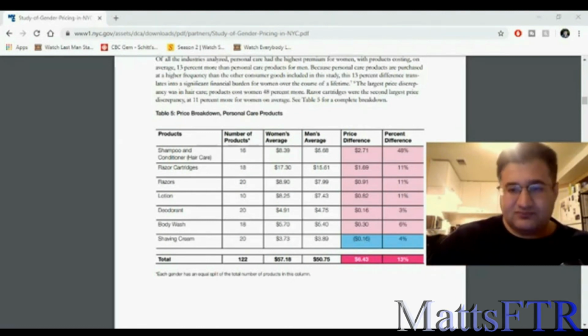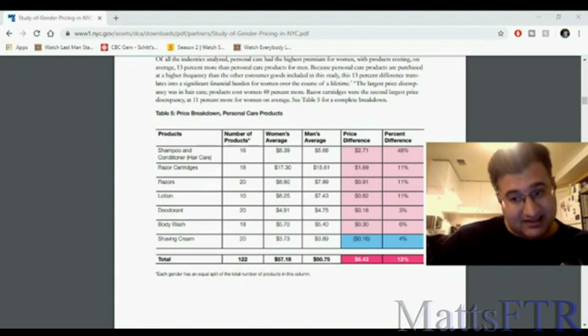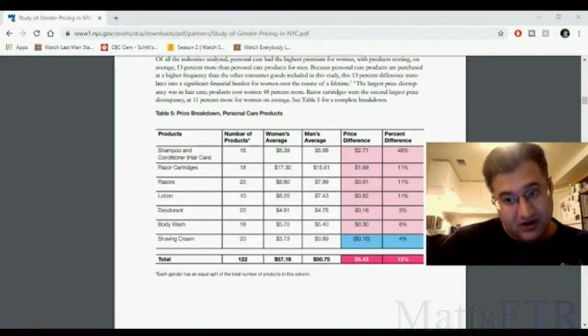So yeah, I don't care about your fucking fifis. The pink tax does not exist. Women do not get paid less than men, and women do not pay more at the store for products.